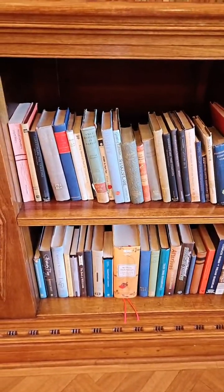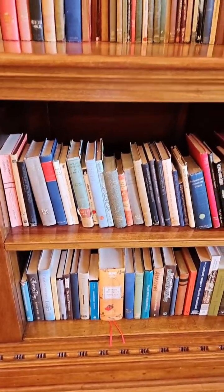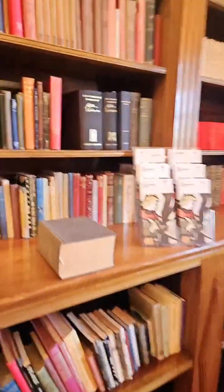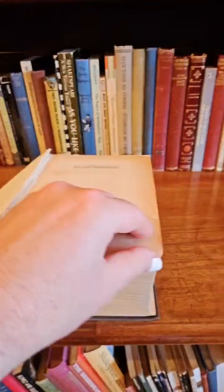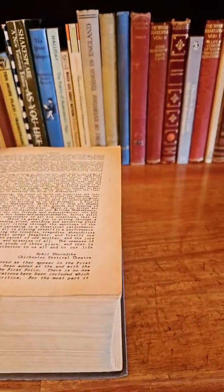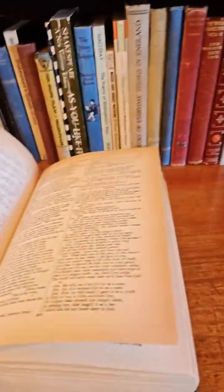This won't be the book, but he saw the book, and it was in Hartford. They had a museum in Hartford, but this is kind of different again. They've got a complete works here. William Shakespeare. Here's one here. This one looks pretty old. We'll have a look at this. I think this looks pretty old. I can't even read this print itself.